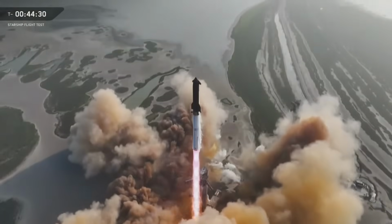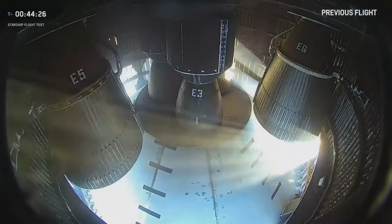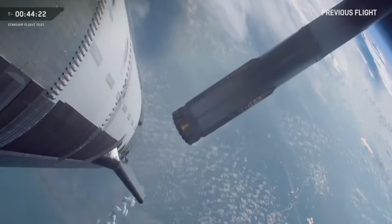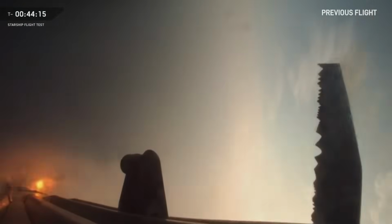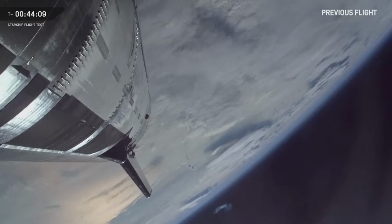So Flight 9 marked the first reflight of a Super Heavy booster. We saw successful hot staging and the first ever deterministic flip, which gives us extra performance. The reused booster was flown at a much higher angle of attack to push the envelope on capabilities. This did end up causing some internal structural failure, eventually leading to a rapid unscheduled disassembly at landing burn. Ship, though, continued its ascent.